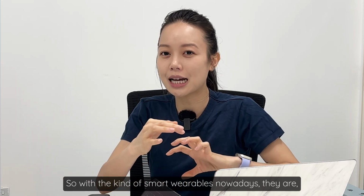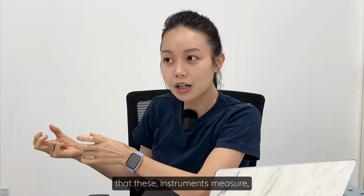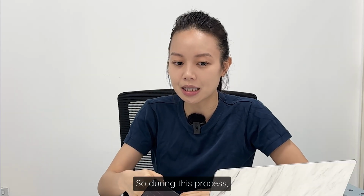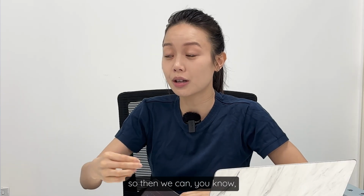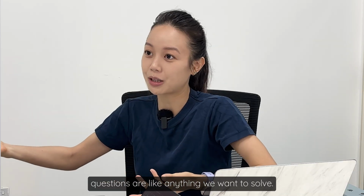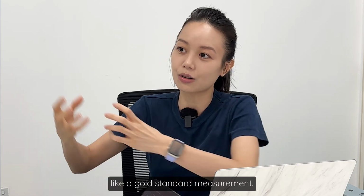So with the kind of smart wearables nowadays, they try to measure the same measurements that these instruments measure, but we don't always know if they reflect the same kind of values that are being measured. So during this process, we were thinking that if we want accurate and reliable measurements, so then we can understand our results, interpret them, and think of future research questions or anything we want to solve, then we want a device that can give us accurate and reliable measurements that we could use in lieu of a gold standard measurement.